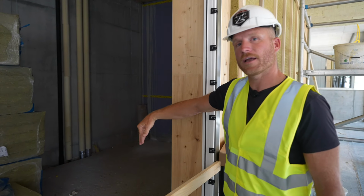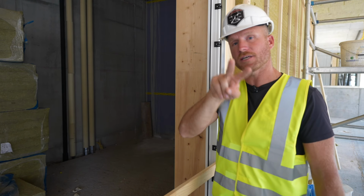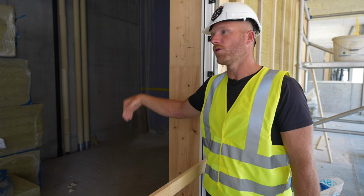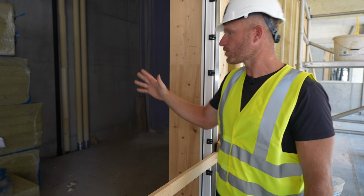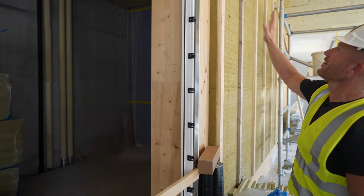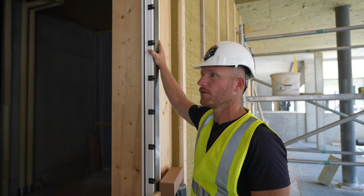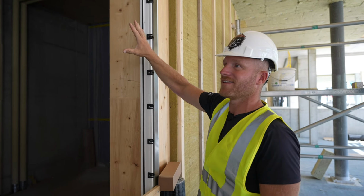An additional layer of gypsum on the inside. Some places I've seen 2 layers of gypsum, then another inch of mineral wool and furring strips. So it's crazy the amount of insulation and the thickness of these walls, which is gonna provide great sound and obviously comfort for the residents on the inside.